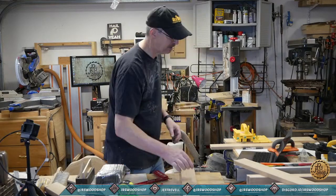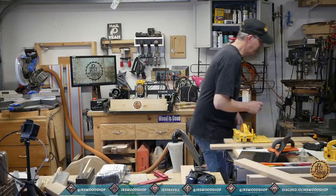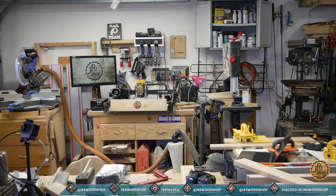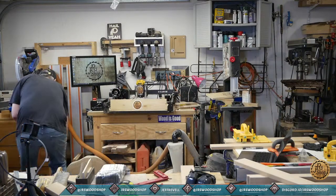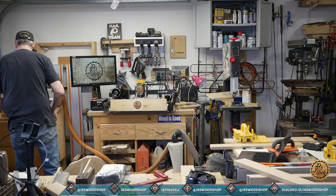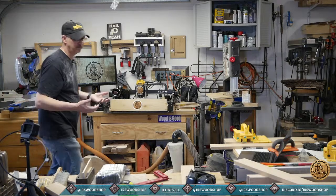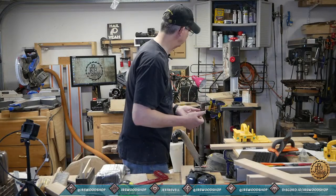Let me grab my dust collection, let me grab my ears, and as always, I need my power to plug in over here. I will say that having to use one cord for most of my tools does make things a little safer because I have to really take time to move around and get things to where I want them.